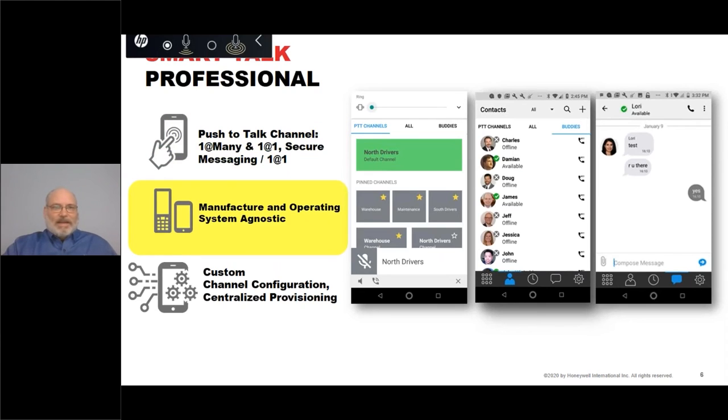Oh, sorry, I just had a couple of highlights here. As mentioned, it's manufacturer and operating system agnostic, so it works on Android, iOS, iPhone, and you can do some customized channelization. So as you can see, there are multiple different groups that you can have people associated to, to target the appropriate calling.